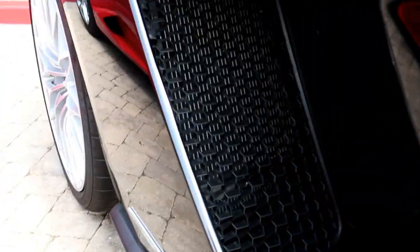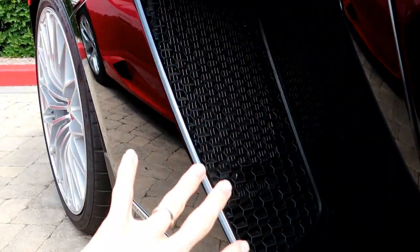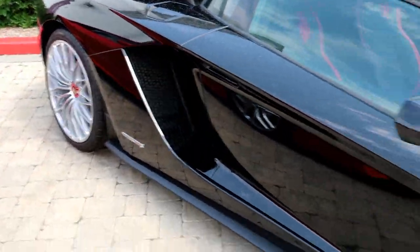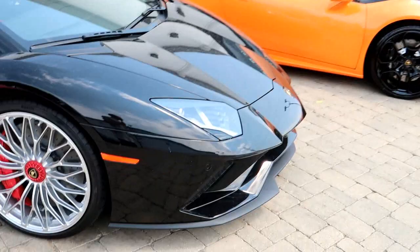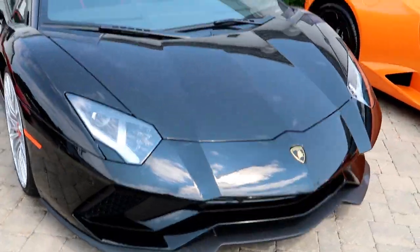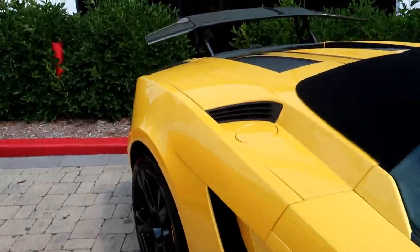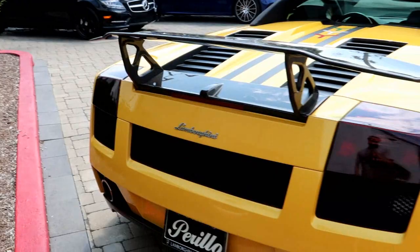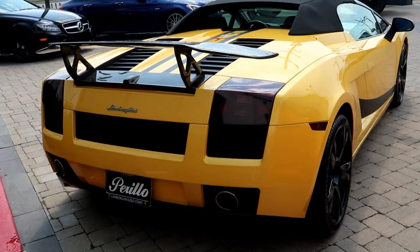In there, you can just see these vents. Until you see one of these really in person, you don't realize how deep and massive the vents are on these cars. They're just so wide and have such a menacing presence. They're really just awesome. I do love this big wing on the Gallardo. Kind of reminds me of the Stradman's wing that he put on his. Looks good. I think these are aging pretty well.